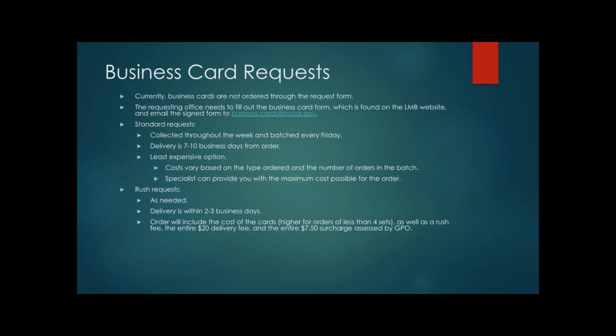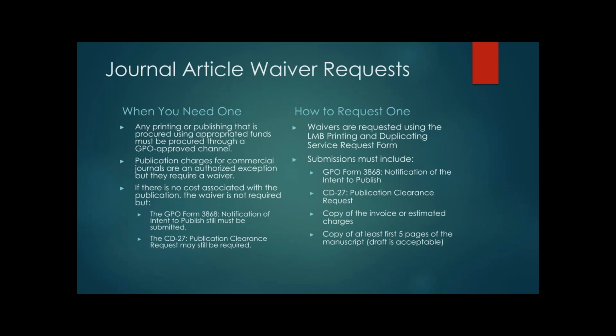All right. And then I know we've talked a little bit about the spec sheet and how journal article waiver requests work, but I also wanted to touch briefly on there's some ambiguity about when you need a journal article waiver. So the JCP governs that, or says that any printing or publishing, duplicating that is done using appropriated funds has to be coordinated through GPO or a GPO approved channel. So that's our in-house plant, that's the vendors that have been approved by GPO, that's GPO itself.